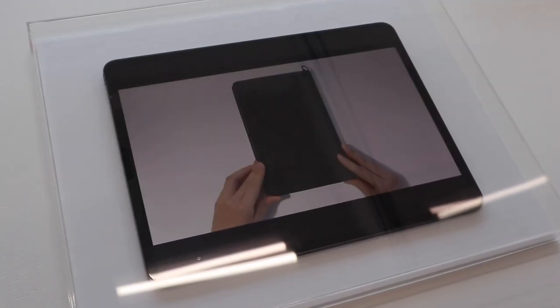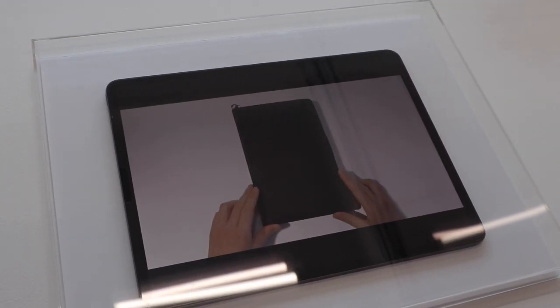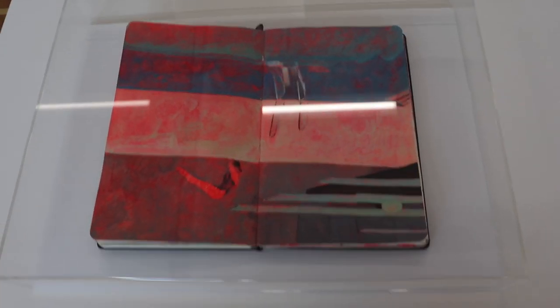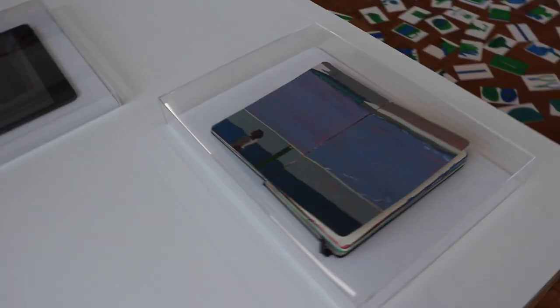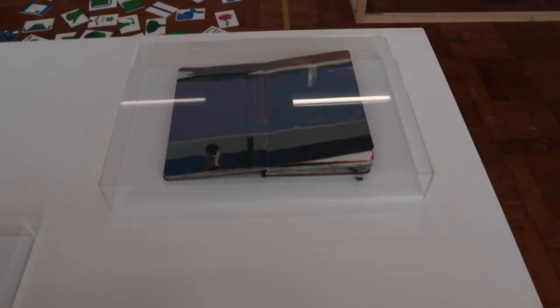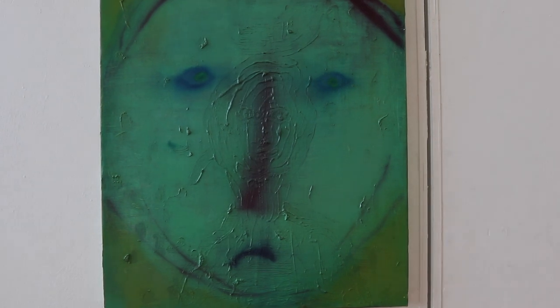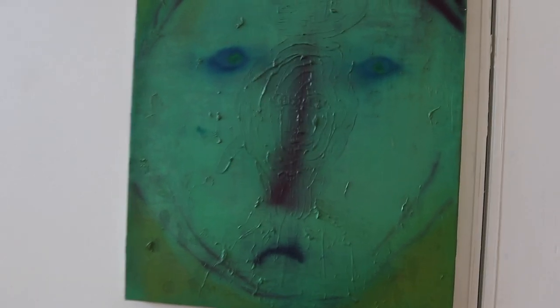This is a nice way to do a sketchbook tour. It is. And this is the actual sketchbook. And another sketchbook. There's something really special about these compositions. Yeah. Like this, I would never think of something like this. It's really beautiful. It has another face inside the face.